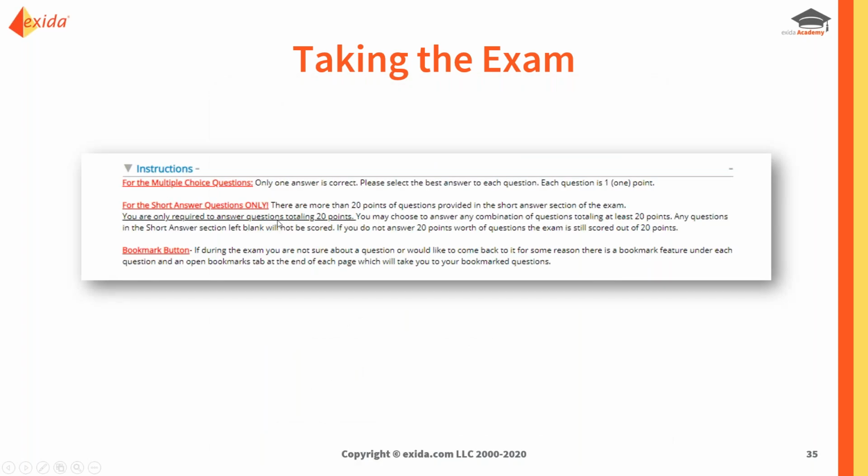The instructions are so important, and I can't stress this enough. There are going to be times you may take an exam where you do not need to answer every single question. You only need a certain amount of points. You can see this instruction here in front of you, multiple choice. Yeah, answer everything, it's 1 point. But look at the short answer. There are more than 20 points of the questions provided in the short answer section. You're only required to answer 20 total points, right? So make sure you don't have to answer all.